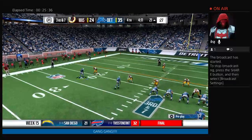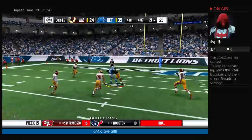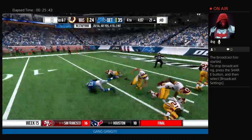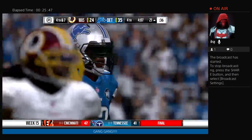And it looks like we've got a dime set here defensively. 6 DBs in the game. Now it's Stafford. Incomplete. The contact made the ball roam free and brings up 4th down.